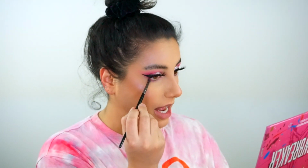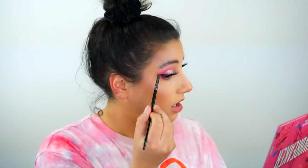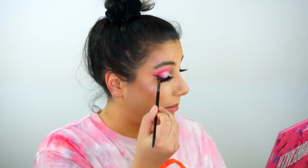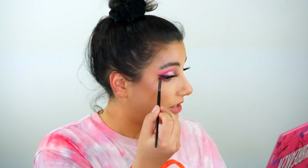And I'm doing the same tapping motions, keeping it really close to the lower lash line, but focusing it only on the outer corner. And I'm just gonna flick it up towards my winged liner and my outer V just to kind of round off the look and make everything look cohesive.